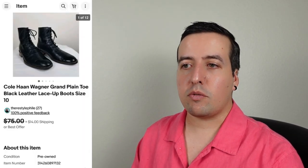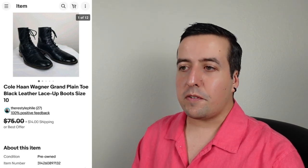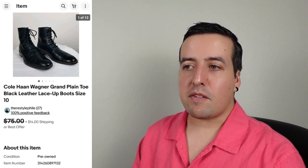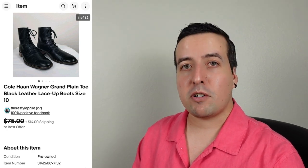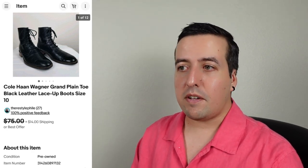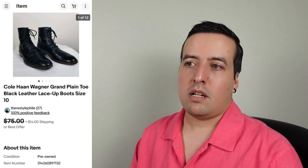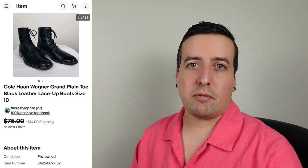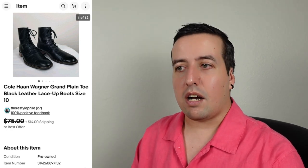The next item to sell was a Cole Haan Wagner Grand Plain Toe Lace-Up Boots size 10. They sold for $60. After eBay's fees, I received $53.41, and these actually came from my personal closet, so I will take that $53.41 as pure profit because I wore those plenty of times. I just stopped reaching for them, so I just polished them up, took some photos, and off they go.